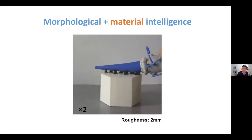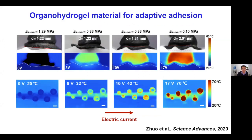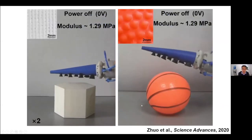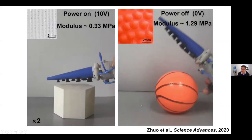What we do is we change the sucker material into organohydrogel, whose stiffness can be tuned by electrical currents. And then here are the results. We can see that when the voltage goes up, the stiffness goes down by one order of magnitude, so that this robot can stick to very rough surfaces, including the 3D printed piece and also a toy basketball with a bumpy surface.